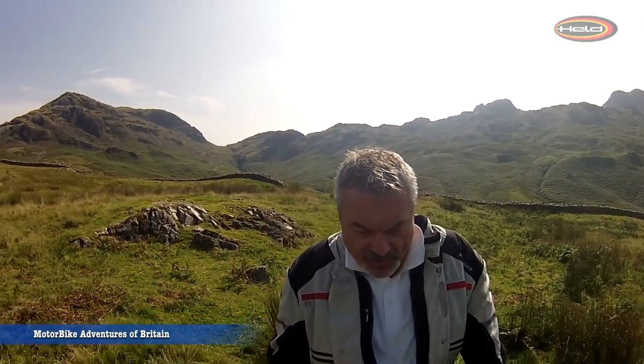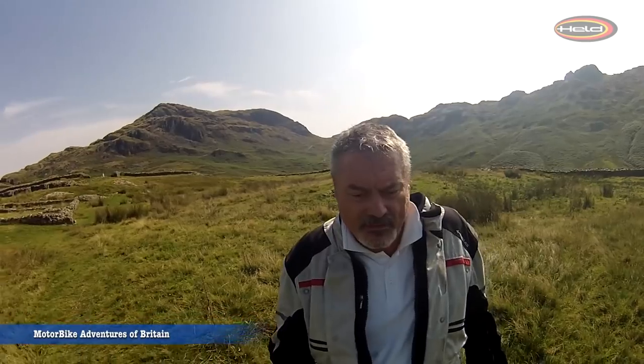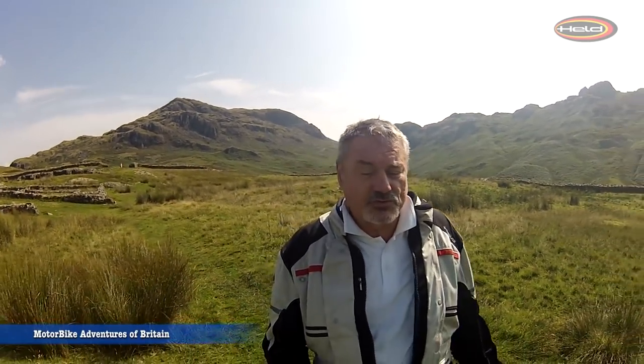So what we're now going to go and have a look at is the view that some of the soldiers would have had. In fact, all of the soldiers here would have had. And that view is all the way down Eskdale. Now, you've seen some of the view already from the top of Hardknott, but this is the view that you would have got from the fort. Are you ready? Are you really ready? All right, have a look.